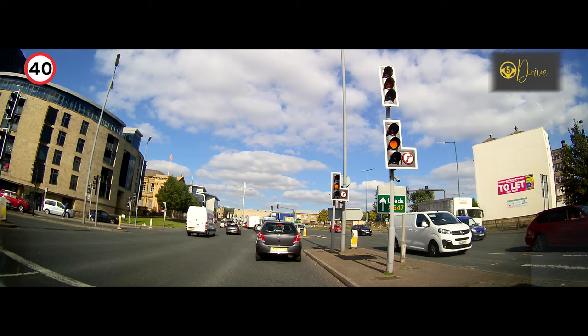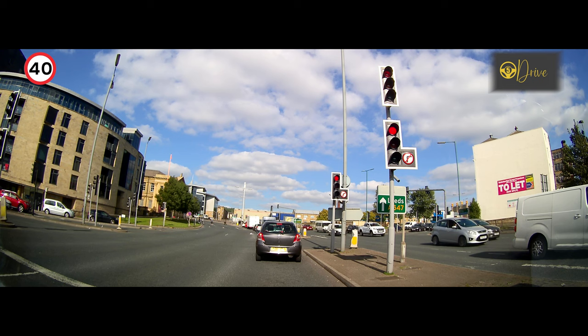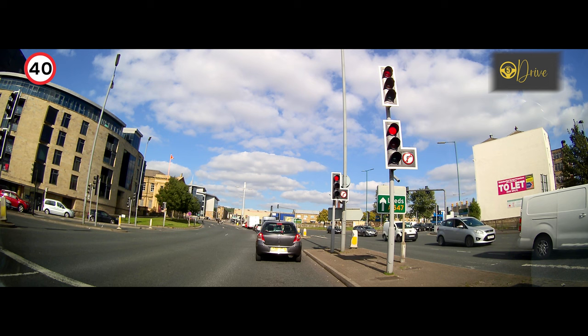As you can see, the traffic light has changed to red. Now if he was behind that car, he'd be in a bit of trouble. He could obstruct the traffic coming from the left hand side, because it takes a little while till that traffic in front clears. So he stopped at absolutely perfect place.